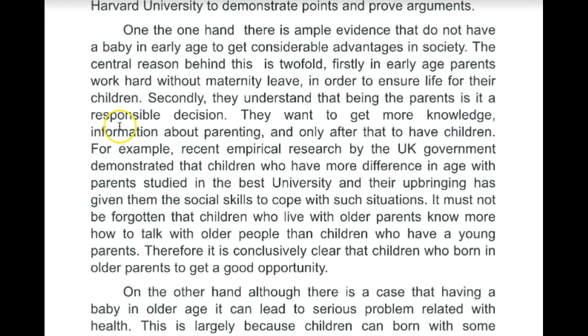We either say knowledge or we say information. One is fine. Or we say they want to get more knowledge and information, but it's kind of redundant because they mean similar things about parenting, and only after that, have children. So we don't need the two there.